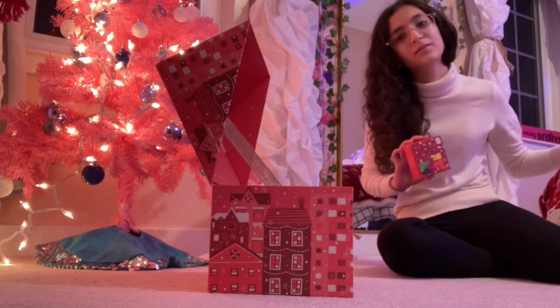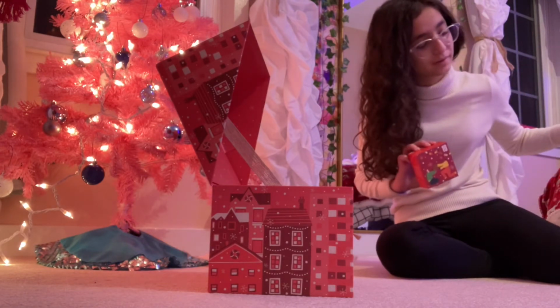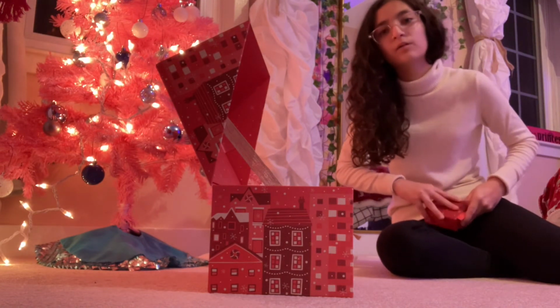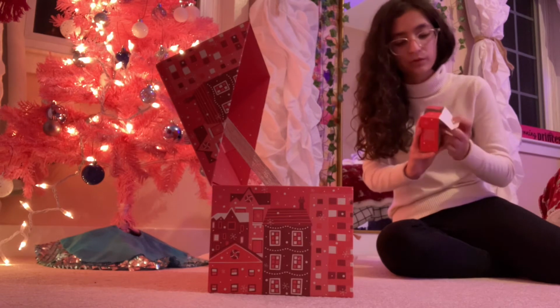I went on a shop. Let's just say I went on a huge shopping spree in August. Which I'll buy like little pieces of clothes here and there, but I won't go on like full on shopping sprees.